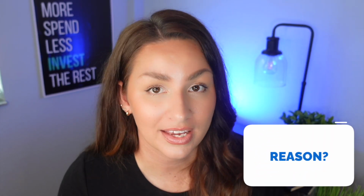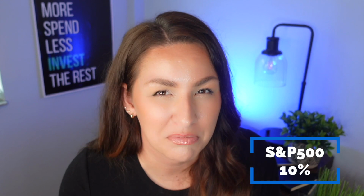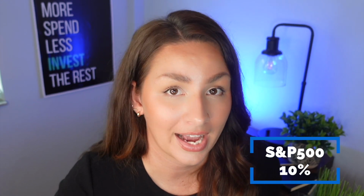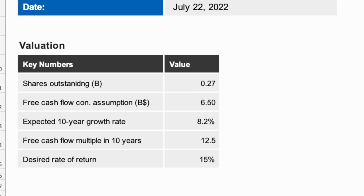The reason why we like to use 15% is because we know that if we were to just invest in the S&P, that historical return rates are around 10%. So because we are taking on the extra risk and also doing all of this extra work to invest in individual companies, we want a return that is higher than 10%. This is what our cheat sheet is looking like with our 5 key numbers.